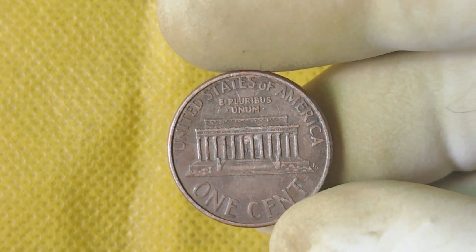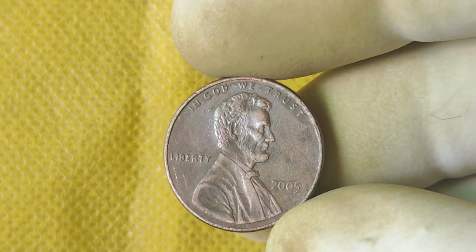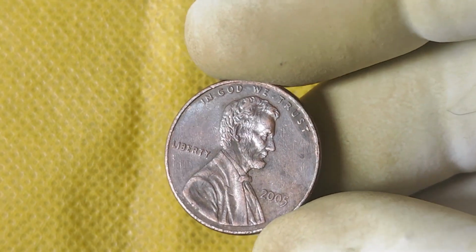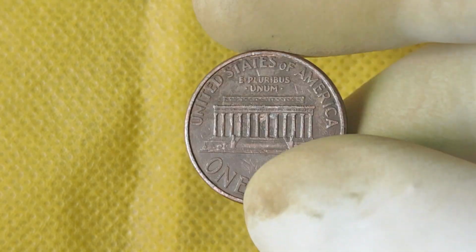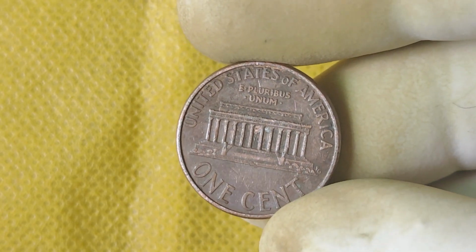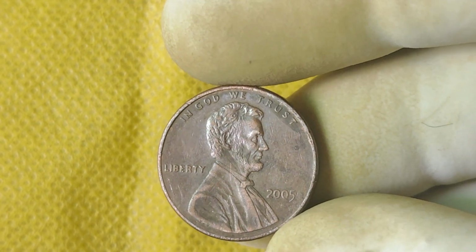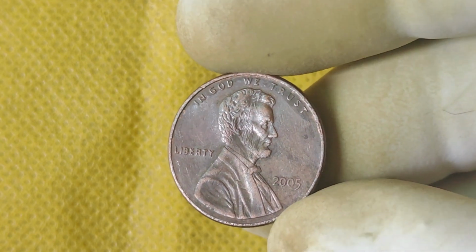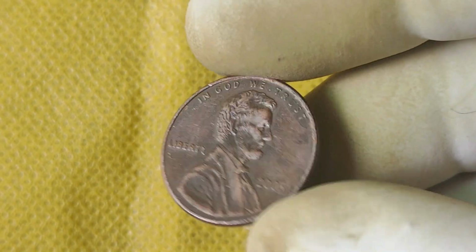Another important factor when determining the value of a coin is whether it has an error or a mistake during the minting process. Errors are highly prized among collectors because they're unique. For example, some 2005 pennies were struck with double die errors, where the design was printed twice, giving the coin a distinct look. If you happen to find a 2005 penny with a noticeable error, such as a double die or a misalignment in the design, it could be worth far more than its face value. Error coins can sometimes fetch thousands of dollars at auctions, depending on how significant the mistake is.